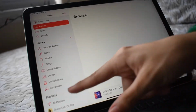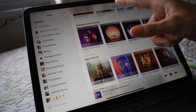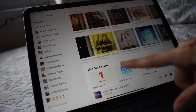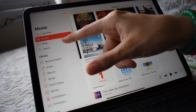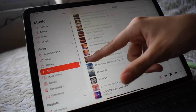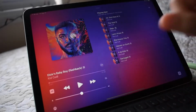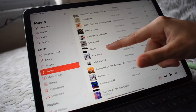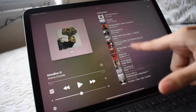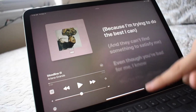Then I have music. I use Apple Music and I personally like it, but I've never tried Spotify with the premium before. But I'm perfectly happy with my Apple Music. I love it. It has all my playlists on there. And I also love listening to music on my iPad because the screen is so much bigger. So if I were listening to a song, I could have the album cover here while what's playing next here, or my personal favorite, having the lyrics up.